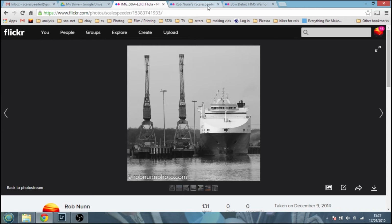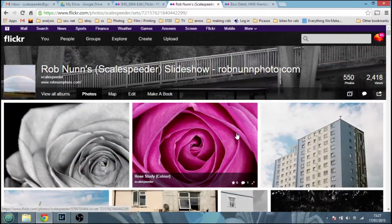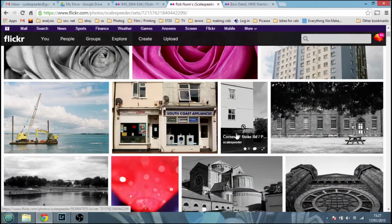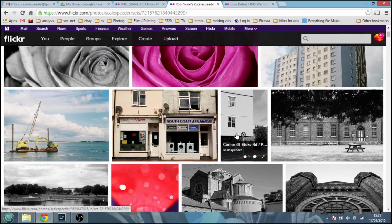And then if you come across the Scale Speeders slideshow, and then look at that, look at this. This then has my favourites of the favourites that I've uploaded to Flickr, if you like, because I like the photos that I upload to Flickr. That's why I've uploaded them. But after a while, there's ones I like more than others. Some I might not. I start to dislike quite a lot. So I then put the ones that I like more into this slideshow, and sometimes I'll do them a couple of days after I've taken the photos and uploaded them. Sometimes it'll be weeks. Sometimes it might even be months later.